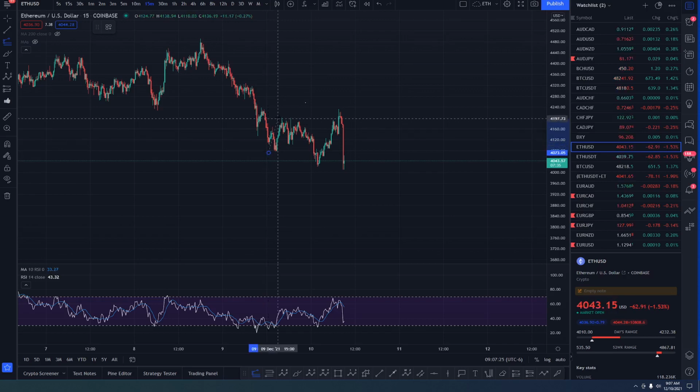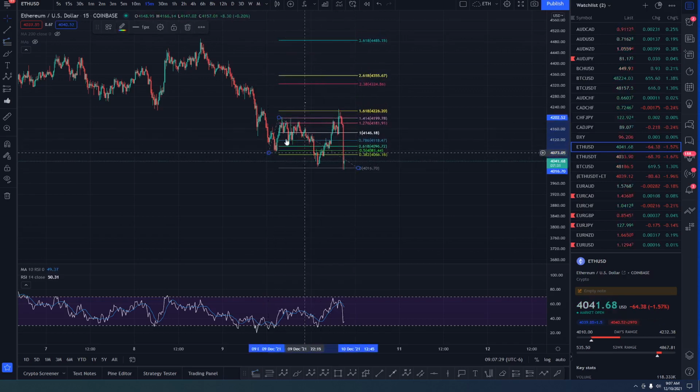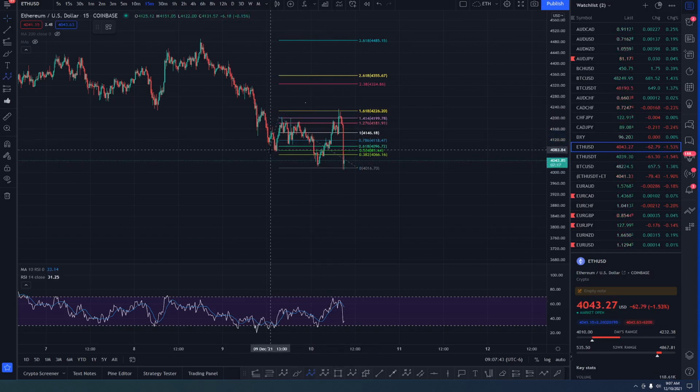So we were looking for a 3-wave move, and as it developed into a flat, we had 3 waves. We had a move to the upside. It looks like 3 waves. Well, it kind of looks impulsive, really, but it is what it is. 3 waves down, and then a 5-wave move up. So there's three waves right there. That's what we were looking for.